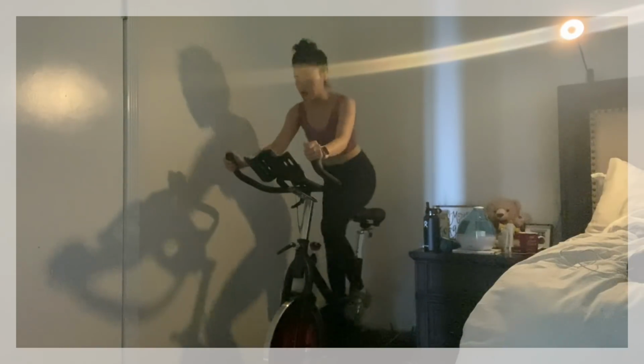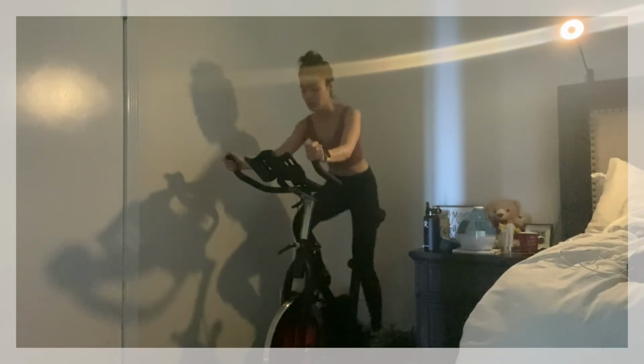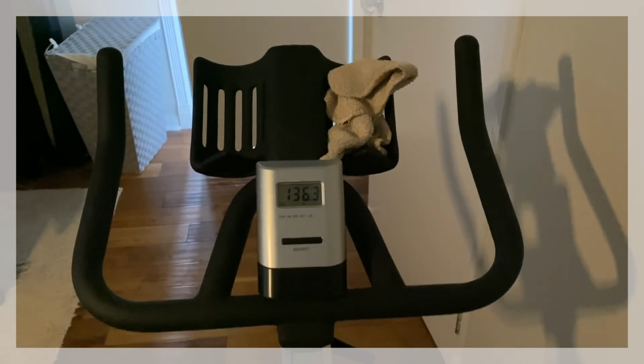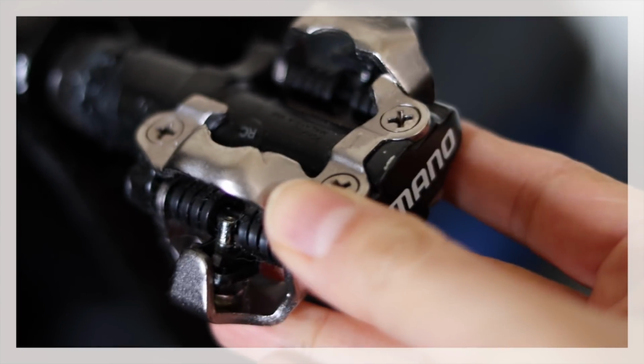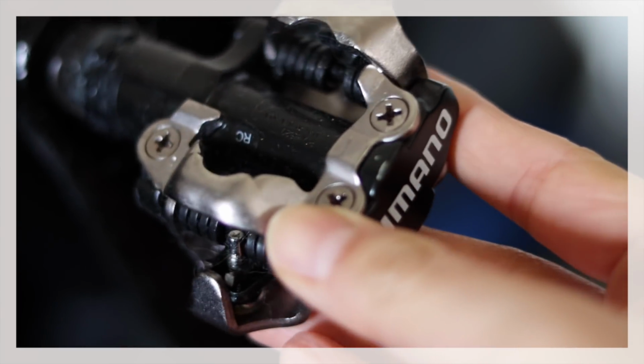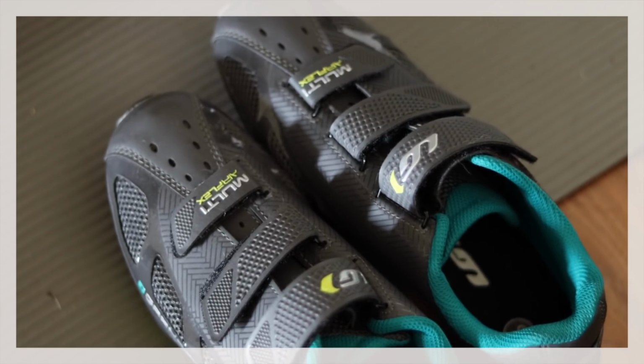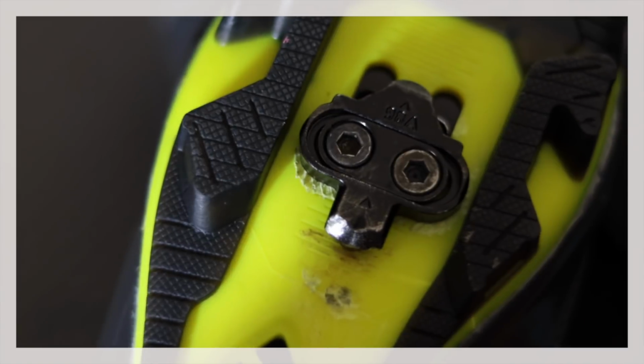It just made sense for me to invest in a stationary bike. The bike that I picked out is from a brand called Joroto. I wasn't familiar with it, but I'm really happy with the bike itself. I did buy the pedals so I could use the clips because I have the shoes that clip into the bike. So I'll also link those down below because I feel like that makes a big difference in your overall experience with the bike and how it activates your muscles and the different groups it's going to engage.